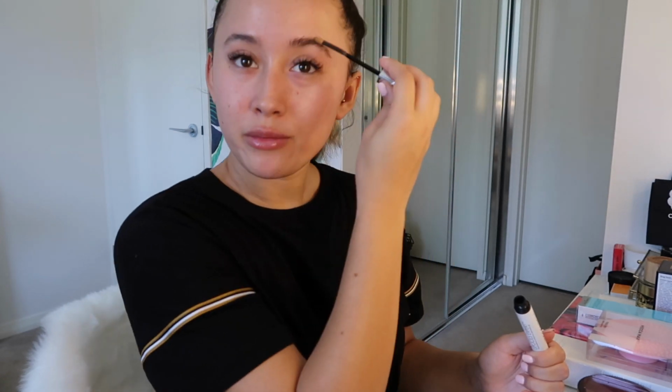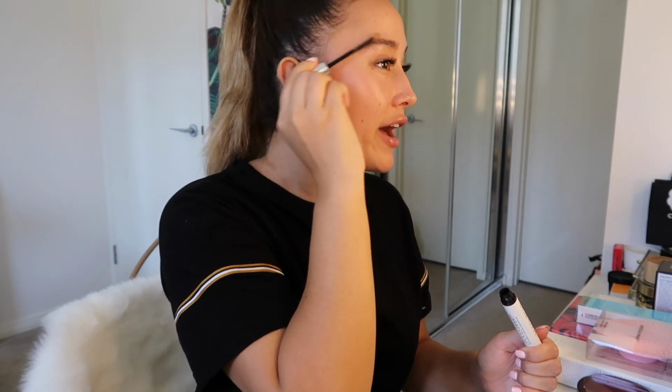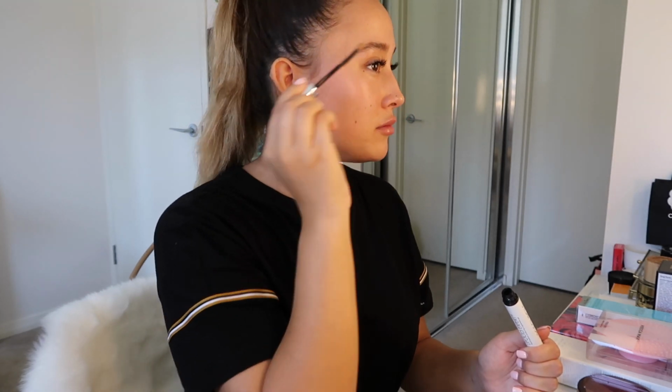So I just brush it through my brows like that, kind of backcomb my brows with the little doe foot applicator on the end. And then I go through with all the product on the spoolie and just brush through my brows. Sometimes I'll backcomb them again just to make sure the product's really getting in there. Yeah, so I've done both brows.